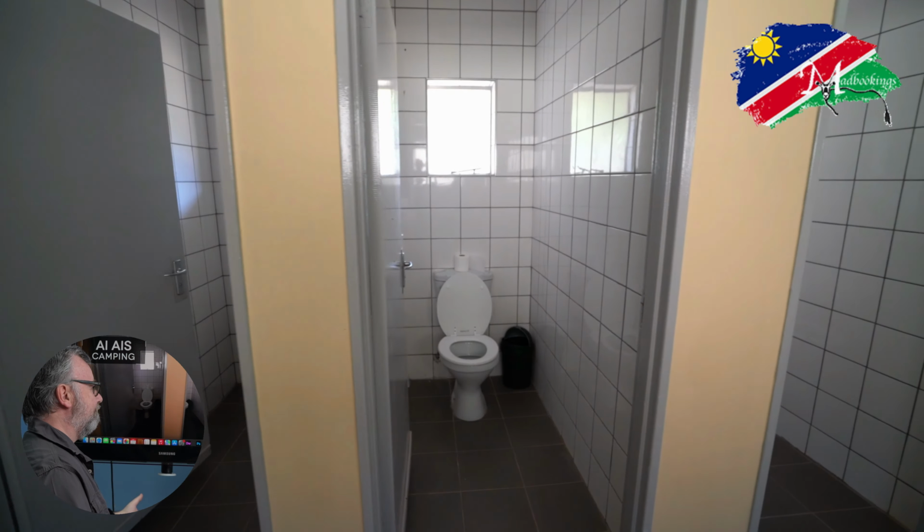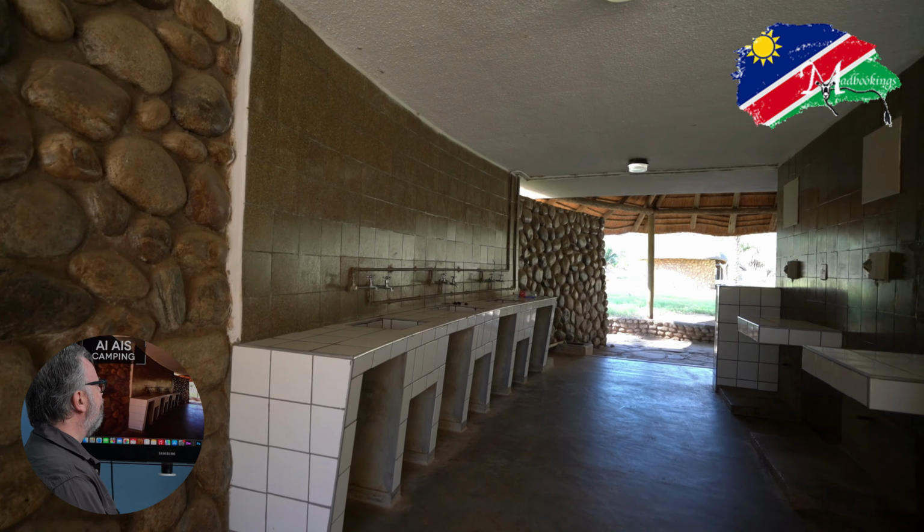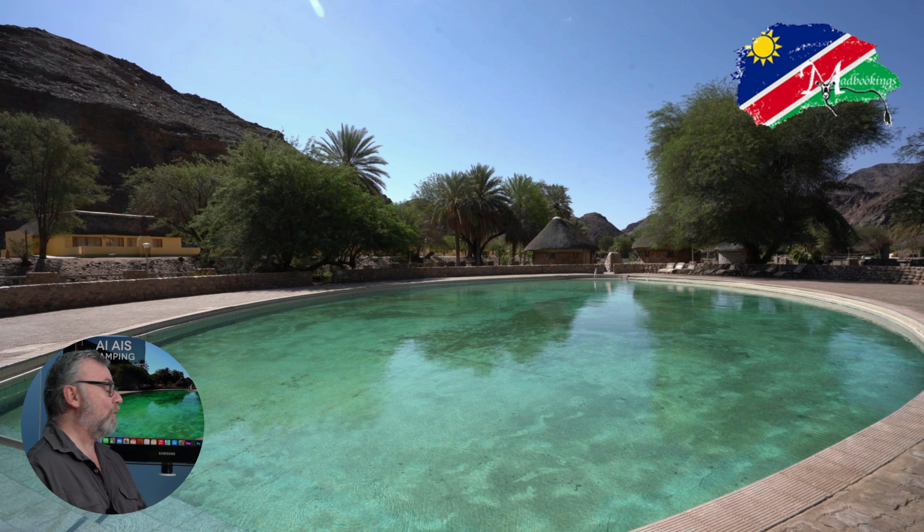The ablutions, generally, as you can see, I've never found them untidy or broken. They've always been working. Yes, they don't have cold water. It's hot and hot water.